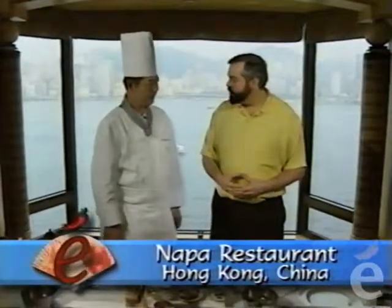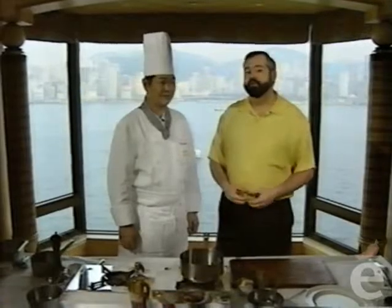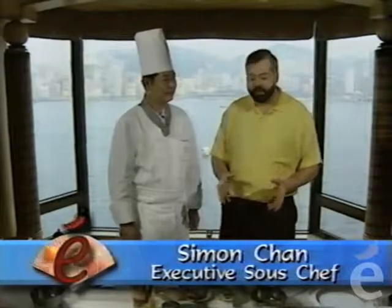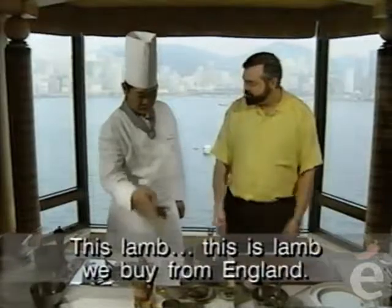The Napa restaurant is well known for its California-inspired food. But it's important to note that that food also has a very strong and typical taste of Hong Kong. Situated on the very top floor of the Kowloon Shangri-La, not only is there great food and great decor, but also a view that is simply amazing. Chef Simon Chan is here to represent the hotel and to present to us a dish of lamb, is that right? Yes, right.